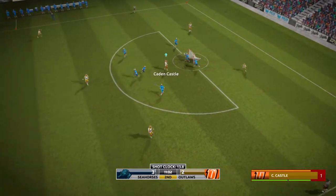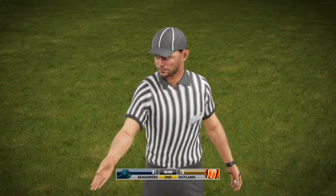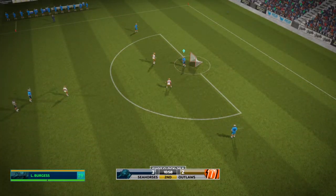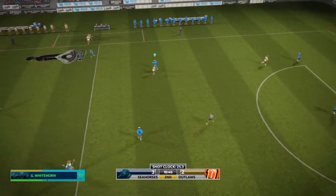Jankowski. And he shoots. Knocked loose. Castle misstepping there. The ref was well positioned to see it and made the call. The away team to resume play after the foul.